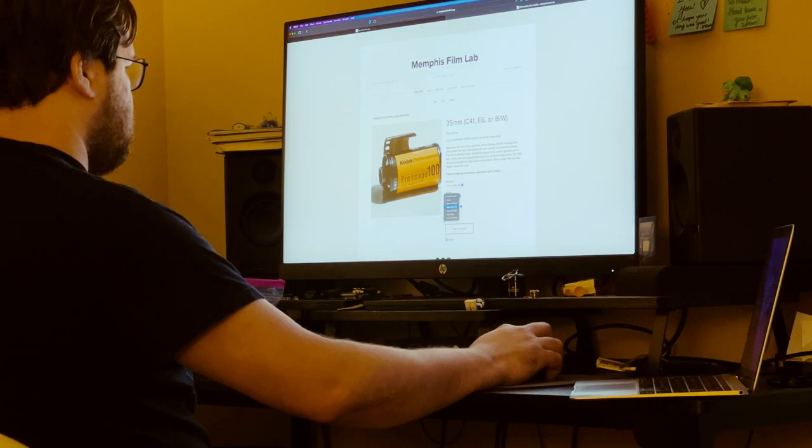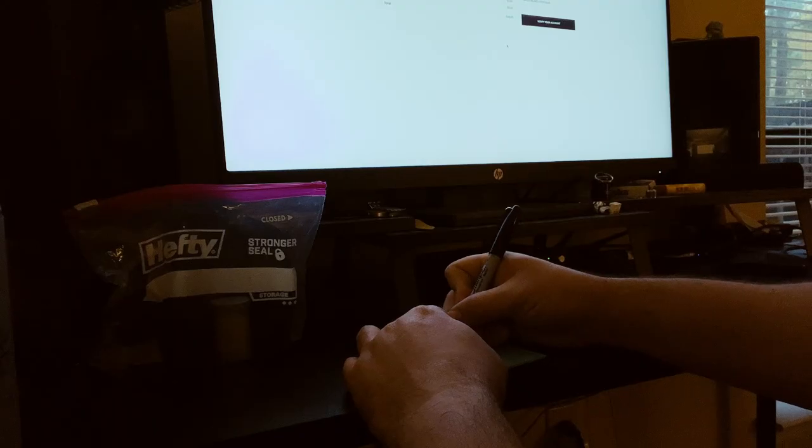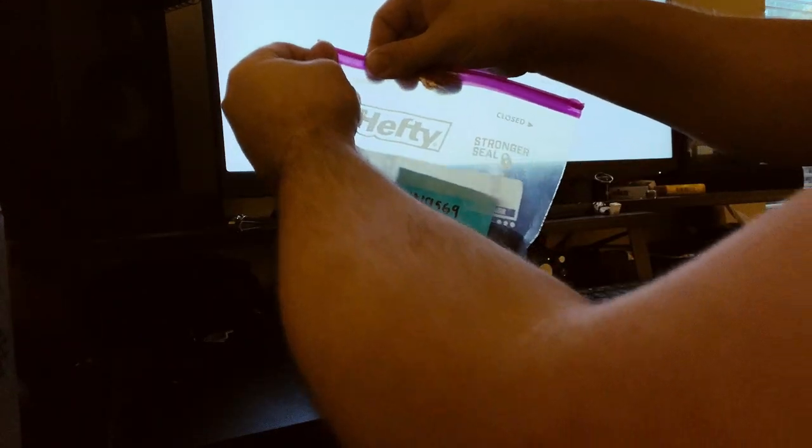After I've got all of that together, I'll go to my lab's website, and I'll go ahead and place my order. Then I'll grab a little sticky note, and I'll write down my name and my order number on it, and then stick it in the Ziploc bag with my film. This actually does make it easier for the labs, I know that one for sure. I think Memphis Film Lab asks you to do this with your order, so I just kept doing it regardless of where I send my film.